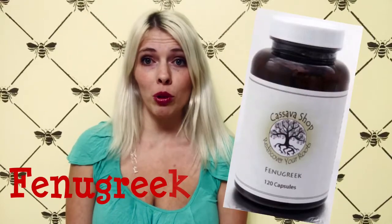So the first herb is fenugreek, and fenugreek is probably the most popular herb for breastfeeding. I mean, even doctors are aware of it, and most of the time doctors are pretty clueless when it comes to breastfeeding herbals or herbals in general. Fenugreek contains a substance known as diosgenin, I don't know if I'm pronouncing it right, but it's diosgenin. This particular substance is used to create estrogens in labs, but in its natural form, it promotes the production of mammary cells and helps improve breast tissue.